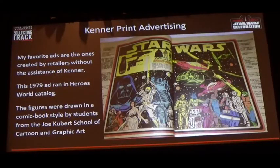Okay, my favorite category of ads are the ads made by retailers without Kenner's help. Okay, so Kenner would probably be annoyed by this in some ways. In some ways, they did that repro art in order to provide consistency, in order that they could control how the things looked. But when the retailer was in control of it, you didn't really know how this stuff was going to look. So the first thing we're going to look at are some ads that were run in Heroes World catalog in the '70s. Heroes World was a comic-based thing.